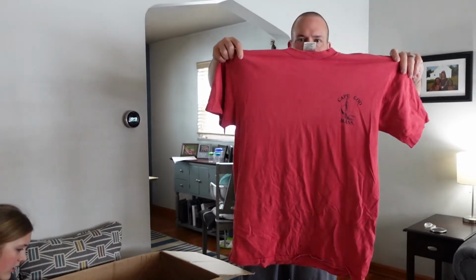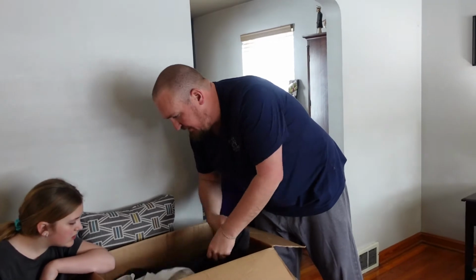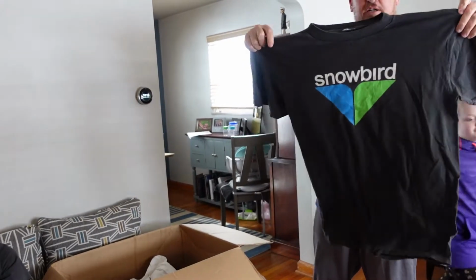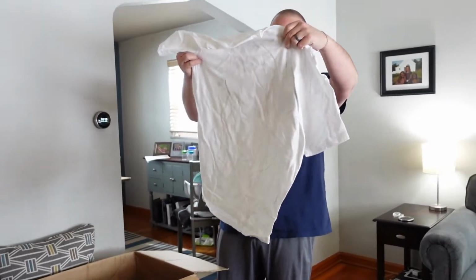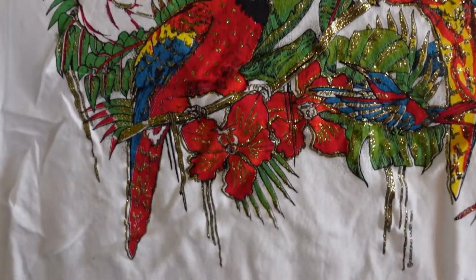I'm getting to the jerseys. Yeah, that's a Colorwear shirt, large. There's a lot of jerseys. I think there's a penguin. Looks like it. Snowbird, cool shirt. A lot of these shirts I'm gonna have to do measurements on for my eBay auctions because there are no size tags. Oh, look at this St. Thomas shirt. You're gonna have to come in closer to this one. That's a cool shirt. Oh, that glitter.